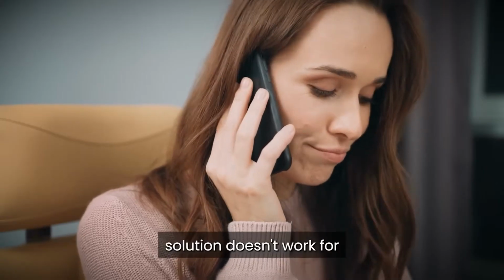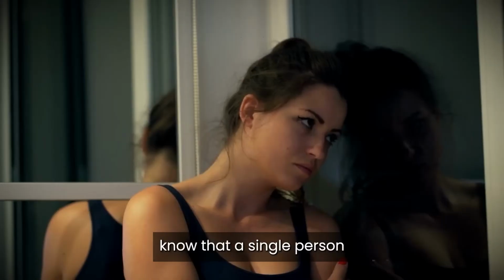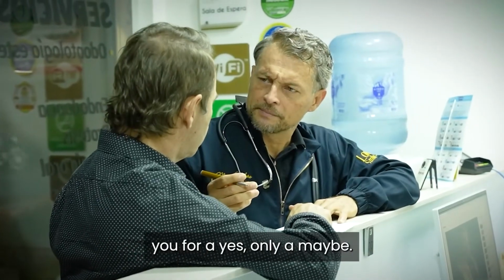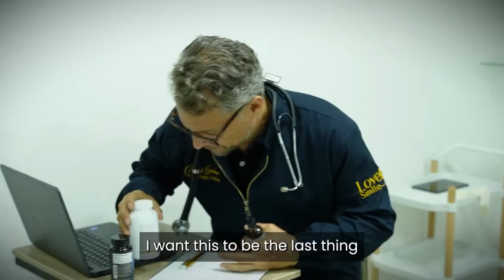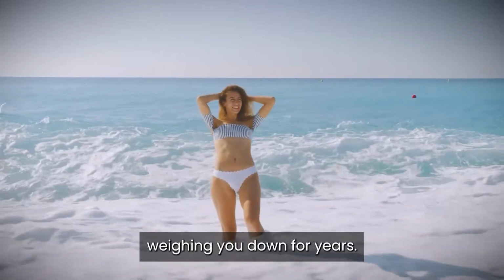Because if this solution doesn't work for you, I don't want your money anyway. I would rather pay out of my own pocket than know that a single person out there is disappointed. So with this 180-day money-back guarantee, I am not even asking you for a yes, only a maybe. I know you've been let down in the past. I know you've tried everything you could think of to get your weight in check. I want this to be the last thing you ever have to try to melt off the pounds that have been weighing you down for years.